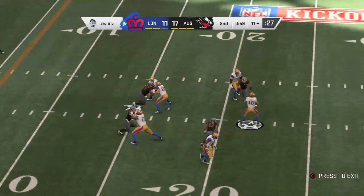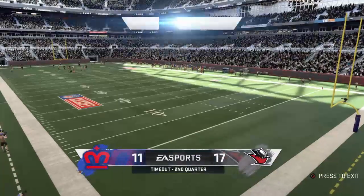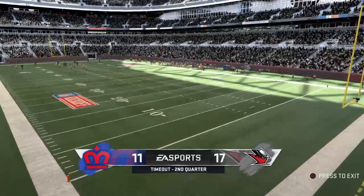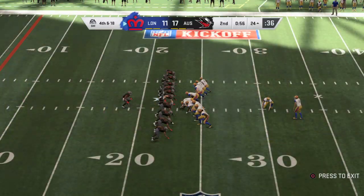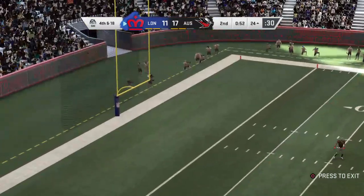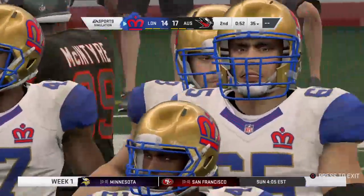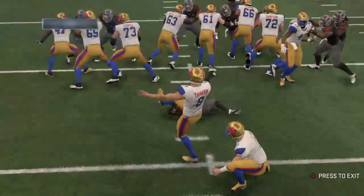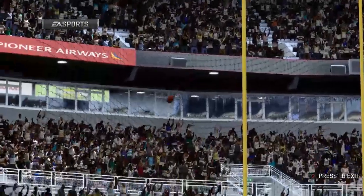Here's Ebner, under pressure, and he will go down as a timeout is called by London. That's their second, with the sack committed by Sean Charles. And here's a field goal for the Monarchs. This will be their fourth of the game, and that is good. Brings them within 3 points. And that makes it look like they never got a safety. They never got a safety.